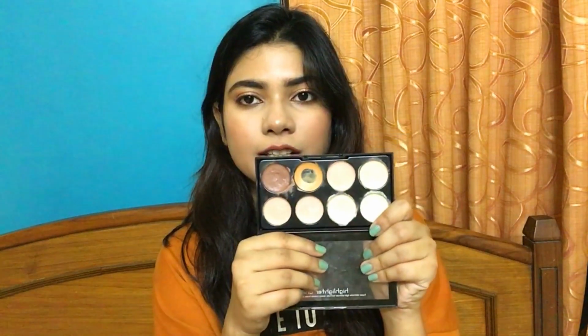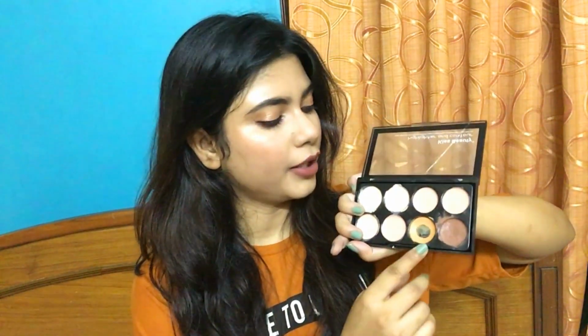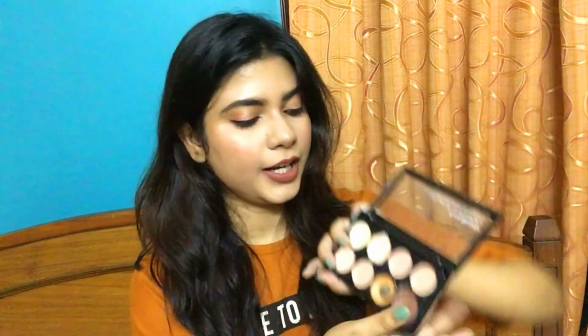You've got tons of shades. You've got a contour shade, you've got a color corrector shade, there's a yellow brightening shade, and then you have some, of course, concealer shades. Now, the downside of this palette is that all the shades are actually very cool tone, so they do not particularly go well with the Indian skin tone. At least I have difficulty working with it.